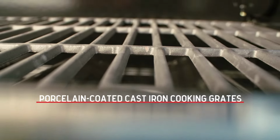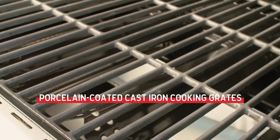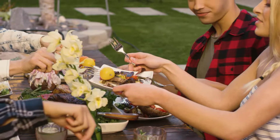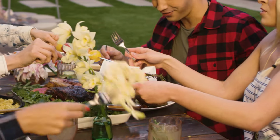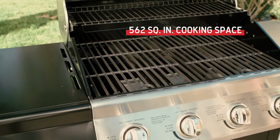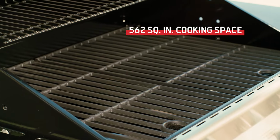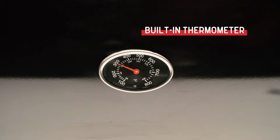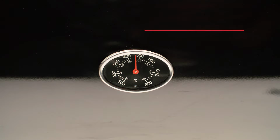The main grill deck is equipped with long-lasting matte-finish porcelain-coated cast iron cooking grates, built to retain heat exceptionally well and allow for easy cleaning. 562 square inches of main cooking space provides plenty of space for anything you want to cook. The easy-to-read built-in thermometer enables precise temperature regulation.